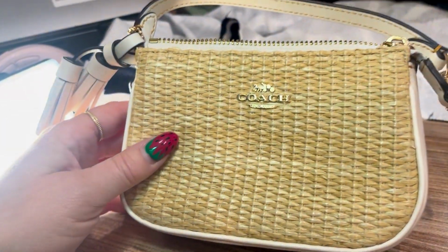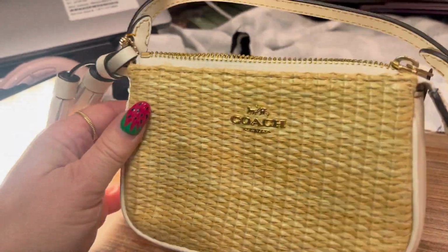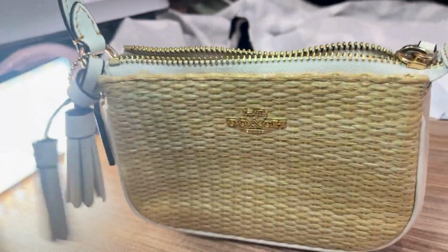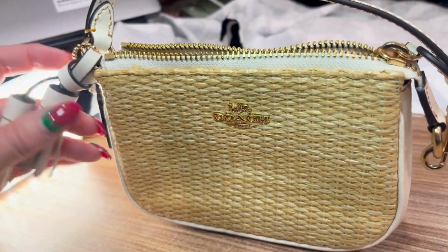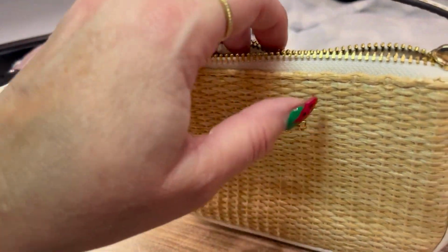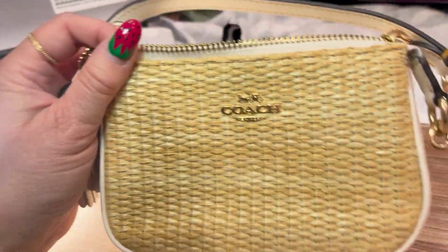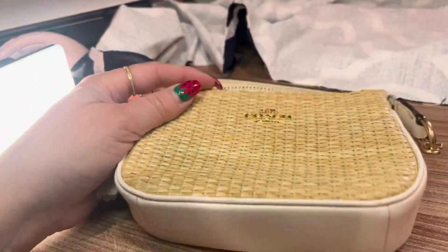This is the last practical stadium bag. It's by Coach. It's a very cute one. The strap is not fully removable. It only removes on one side. You could turn it into a wristlet. You could remove the tassels and the little Coach tag. This one is very similar to the Dress Up Your Purse small one I just showed you in the pink. Size wise, it's identical.